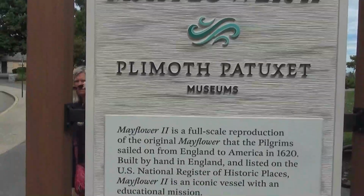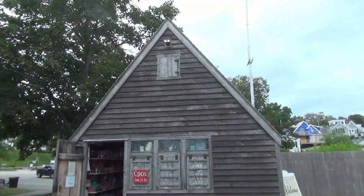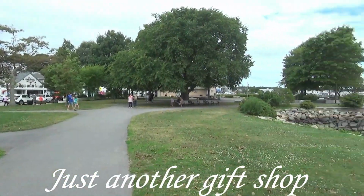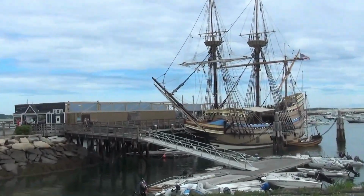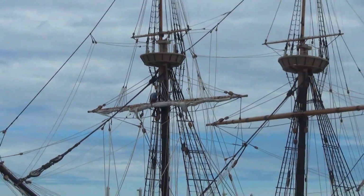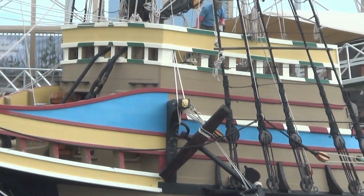This tells about the Mayflower, and they have what they call a museum shop. Well, that was just a gift shop. Let's see what this one is. So the museum is the Mayflower 2. There's a man working on something up there. And you can go up into the boat.